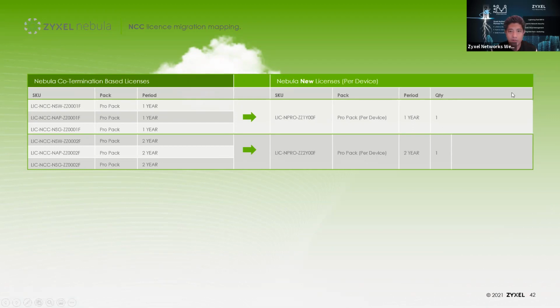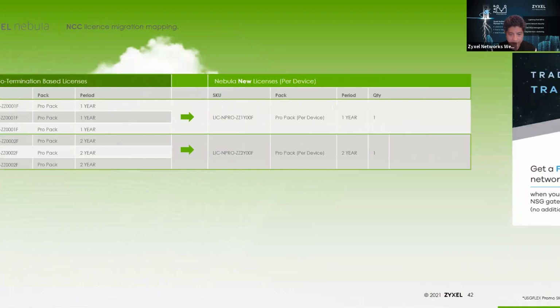So these part numbers, you'll see a little bit different. These are our internal part numbers, or what we talk about with our distribution partners. But within our price sheets and online through distribution, you'll see a 1-year Pro Pack and a 2-year Pro Pack. They will no longer say for a certain device. It'll just be a universal license.